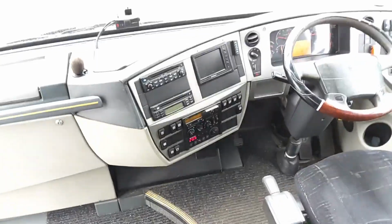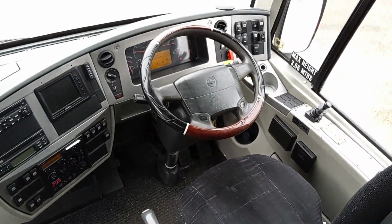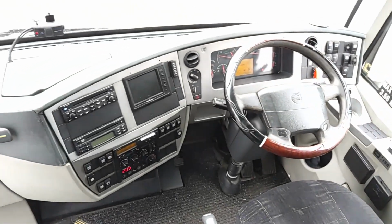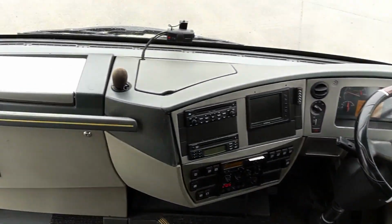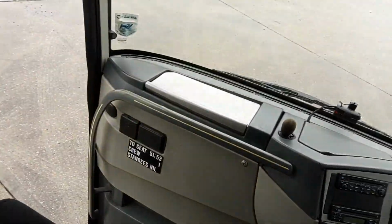Dashboard. Dashboard's fine. No issues with the dashboard. Probably could do with a new steering wheel. But everything's where it should be, and you know, there's no switches missing, anything like that. Fridge in the dashboard. Crew seat also fitted, but you know, it'll make a bus. Do you know what I mean?